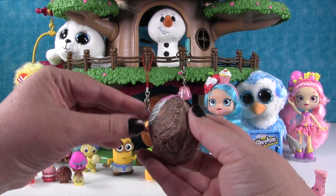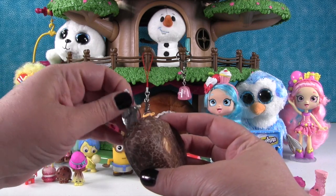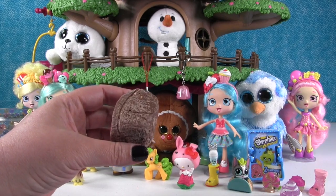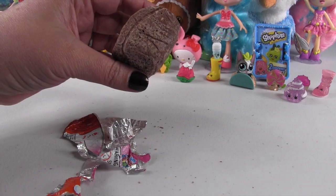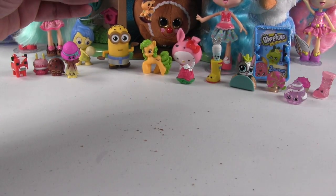Now, we have nicknamed these the exploding eggs because when we try to open them, because they melted like this, they just explode. So I'm going to turn the camera down just in case it explodes, and that way you can just see all the action. Sounds good. Let me clean up our little... Okay. I was going to get all the foil. Foil out of the way first.